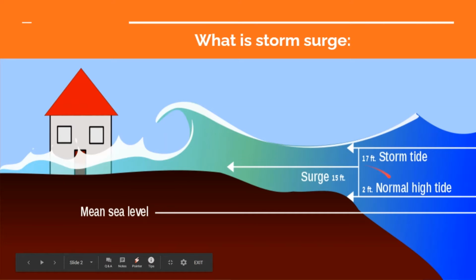So storm surge is basically the winds pushing water from the ocean up onto land, and with the more intense the storm, the more dangerous the storm surge. But it depends. You can see this is the mean sea level, where the sea level normally is. Normal high tide is around 2 feet right here. Now the storm tide is 17 feet, but the actual surge itself will be 15 feet, okay?